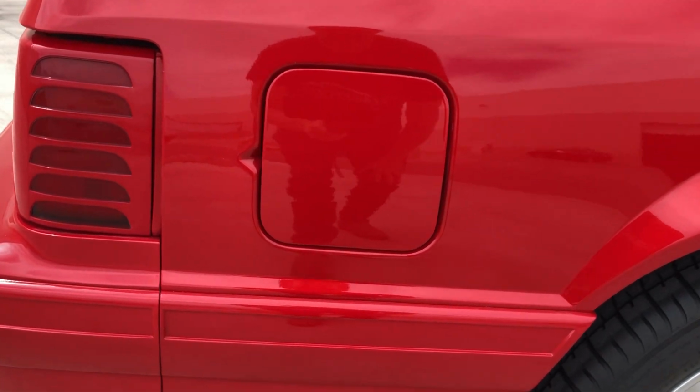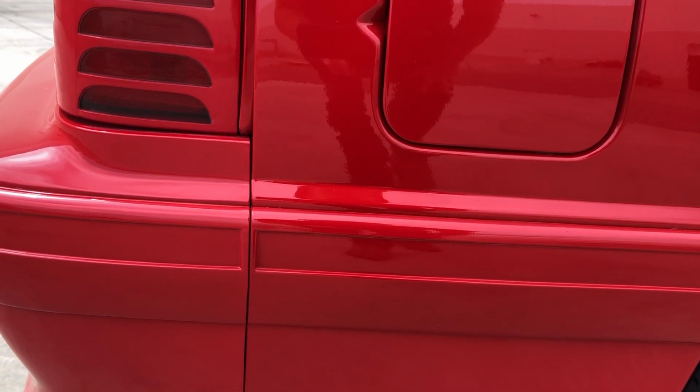Here around the gas tank, I don't see anything, folks. Brilliant red.